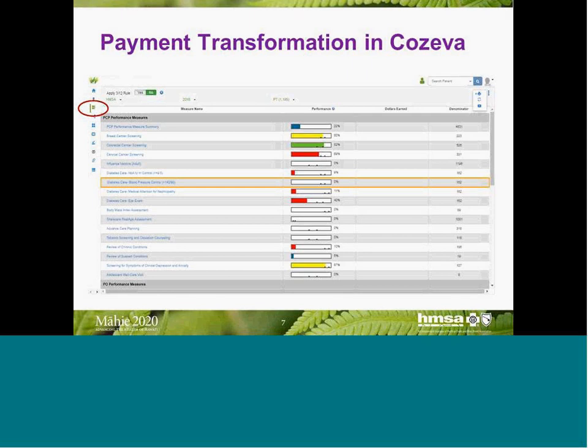And using the left side menu, if you select Registries, it'll bring you to this screen, which is the payment transformation view of COZIVA. It displays each measure, your current performance in each measure, the minimum and target thresholds, as well as your denominator for each measure. You'll be able to see your entire denominator for each measure.